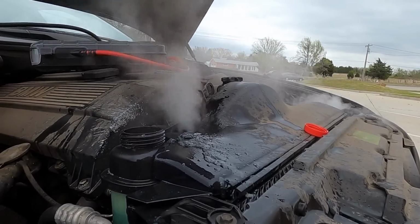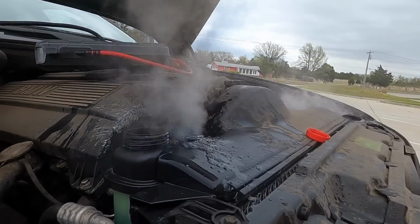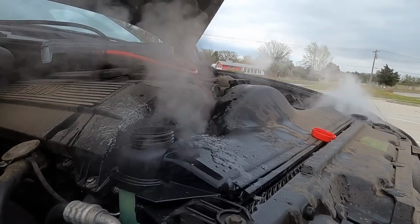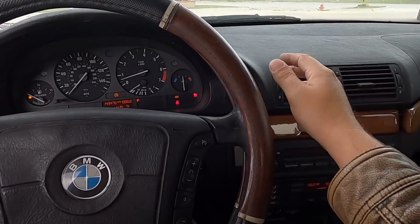She's angry. Let's poke her with a stick. It's probably not a good idea. Definitely going to need a radiator at a minimum. Crazy thing too, I don't hear any external cooling fans, other than the one driven by the water pump.